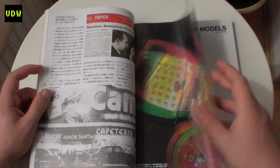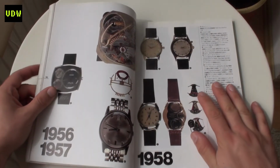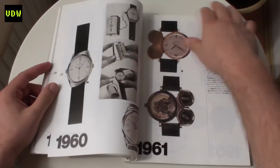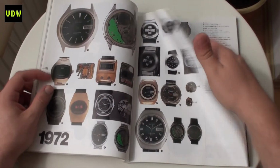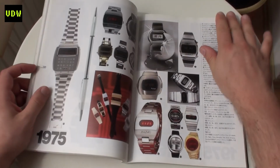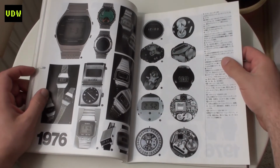Trust me, you will find here watches you didn't know existed. It isn't centered around digital watches only. There are a lot of good analog watches, also quartz, these being quartz watches, but it does show the iconic timepieces, electric timepieces from this period. Let's say around 75% digital watches.